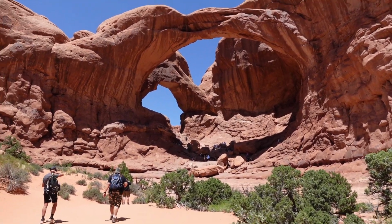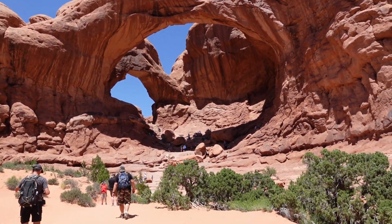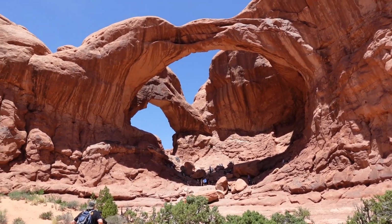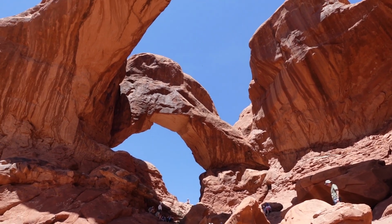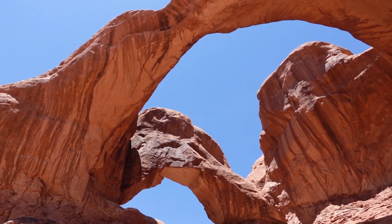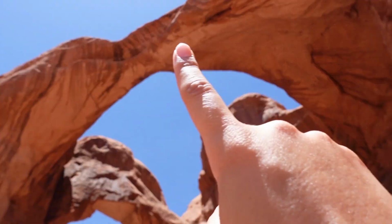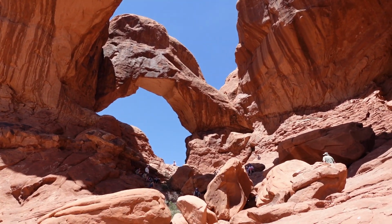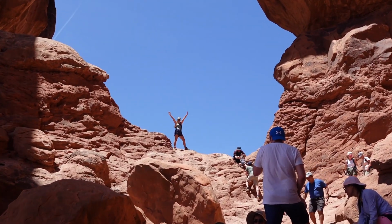We made it to the Double Arch. It's a bit busy, but we're gonna try to find the best views from underneath. This is insane. You can see this is the first arch and there's the other arch. You can see my mom.